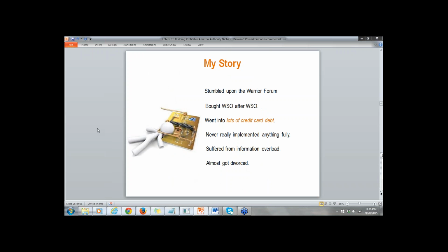I went into lots of credit card debt, right? Because I believed that I had to have all the latest and greatest pieces of software in case I might need it, even if it was not even in a niche that I was thinking about entering, or I did not need it at all in my business.